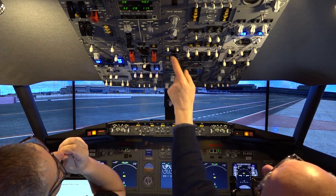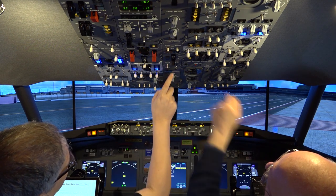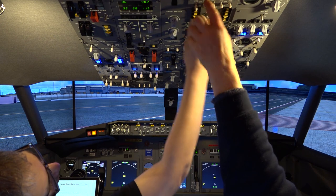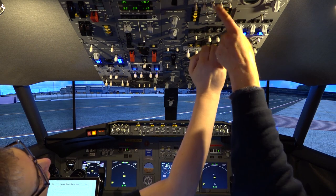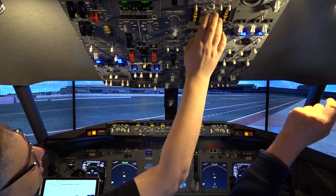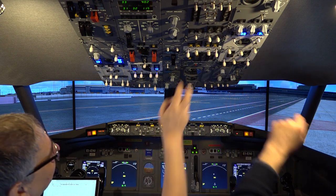Let's see. Then over on this side, emergency exit lights, no smoking, fasten seatbelts. Over here, the left and the right window heat, one at a time. No. Oh, sorry. There's two on each side. So both of those? Yeah, left and right, one at a time though, and then click and click. And then the probe heats, you know what the probes are, right? Yes. That's the pitot tubes. Outside. Left and right, click and click. And then the electrical hydraulic pumps, left and right.